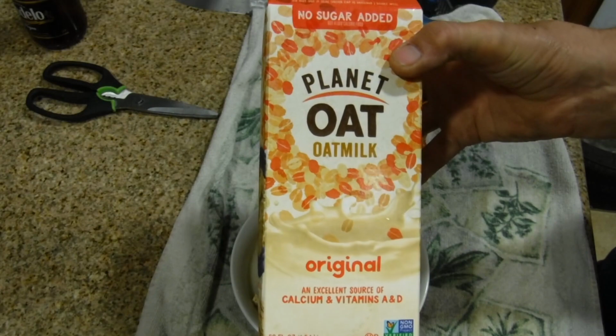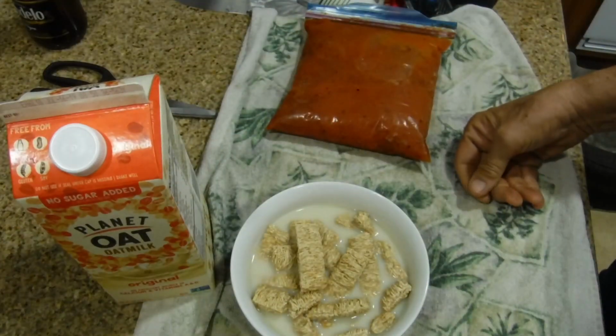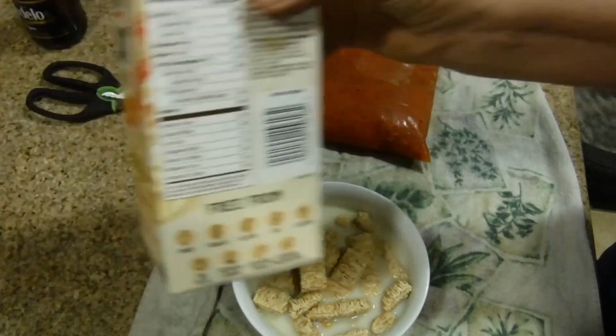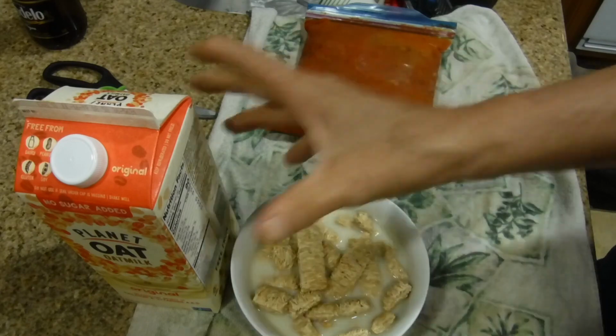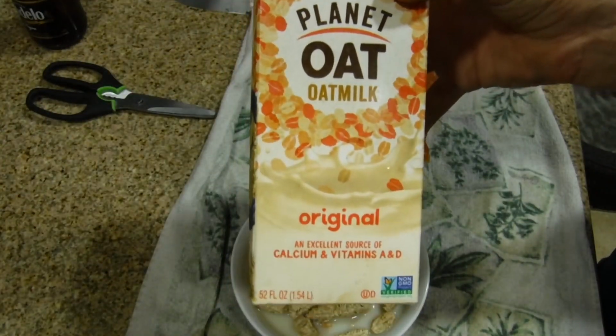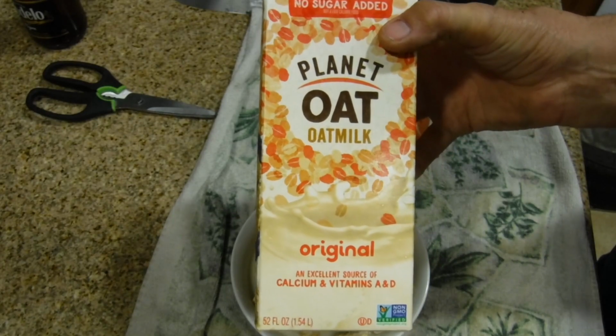This costs pretty close to $3.20 at Stater Brothers, and I'm happy I tried it, and I will show you how to make this yourself like I've done with the almond milk, but I don't think it's worth buying. It's not that wonderful that you should run to the store and buy this right away.